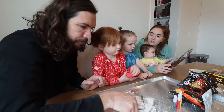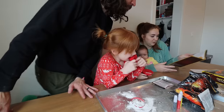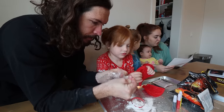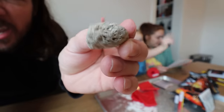Alright, so what do we do? You're scared? You won't fall in it. No, we're making real lava, but you won't fall in it. What do we do? Wait, this is a real volcano rock? We need adult supervision. We got one adult here. Look, these are volcano rocks. It's a real volcano rock.